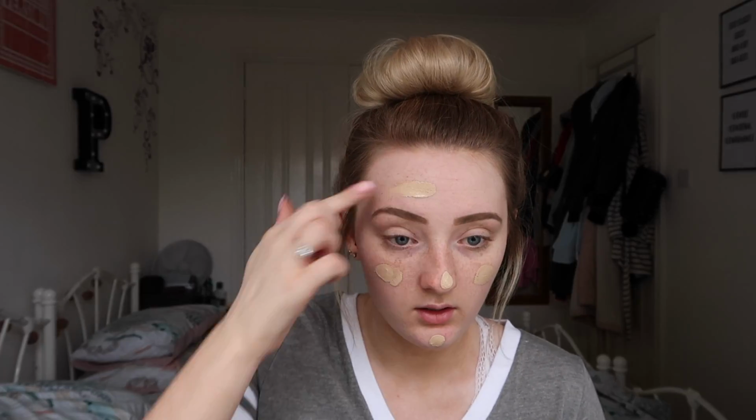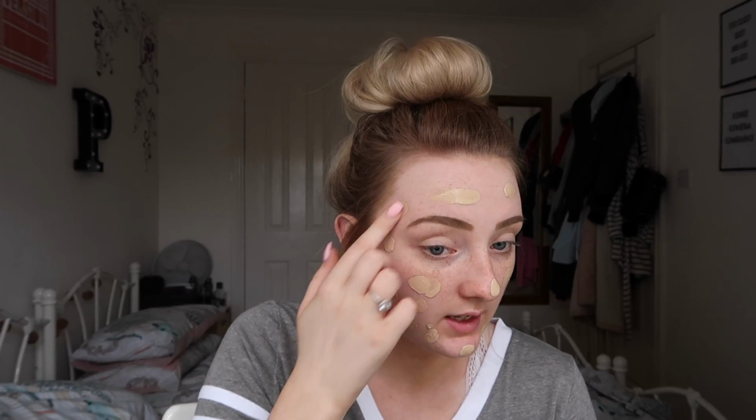Next I'm going to move on to foundation, and I'm going to be using the Bourjois Healthy Mix foundation, and this is in the shade Vanilla. That's number 52 on the packaging. So I'm literally just going to dot some of this all over my face. I can actually film this video for you guys today because this is probably the palest you've ever seen me. I've got no fake tan on, so I literally feel like I'm naked.